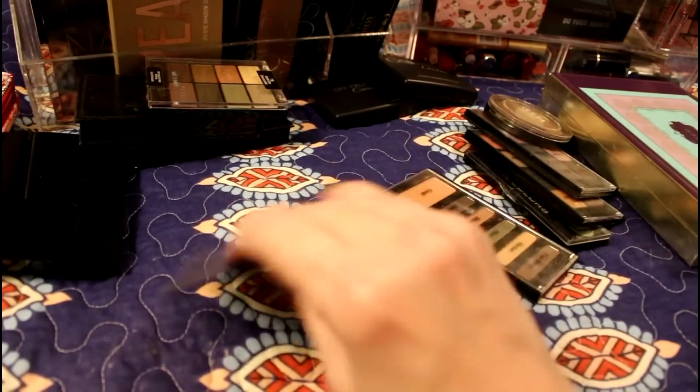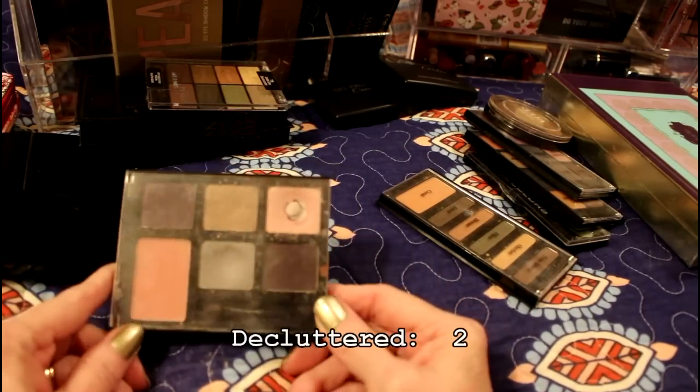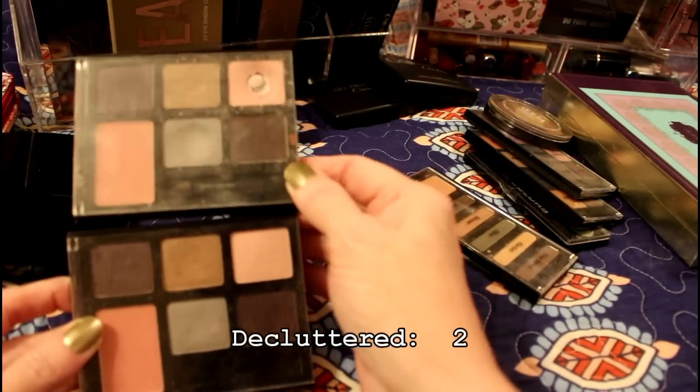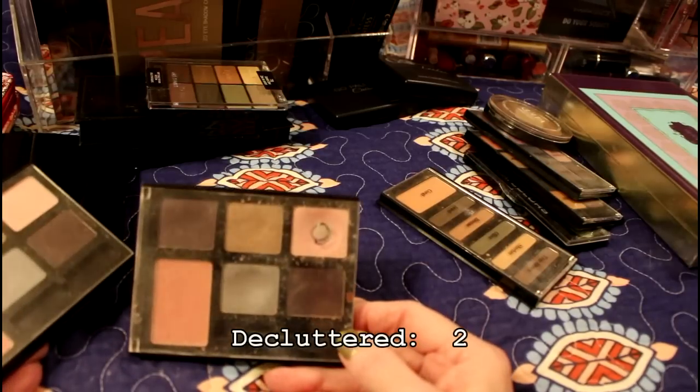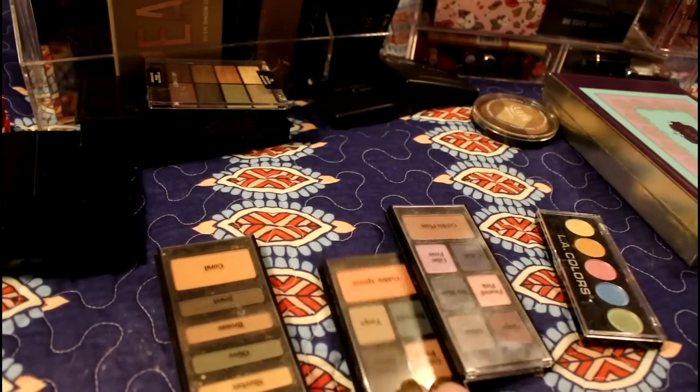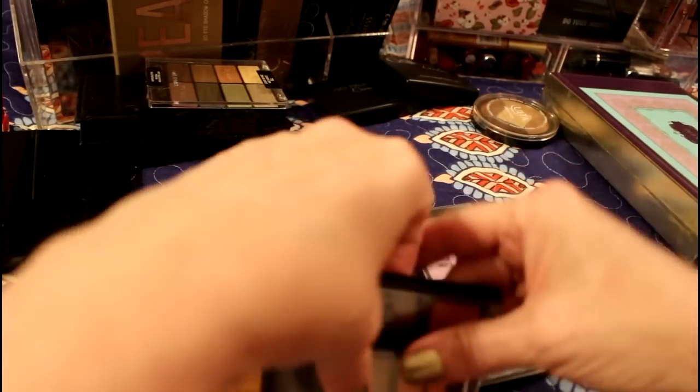Now, that having been said, I am going to throw one out. This one is the same as this one. This one was my daughter's. She uses her makeup a lot better than I do. I also have these. And these are Elizabeth Arden.